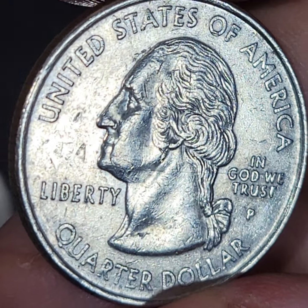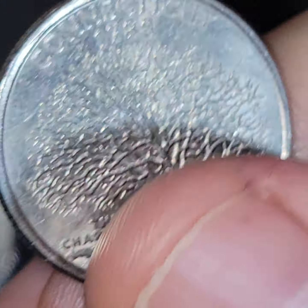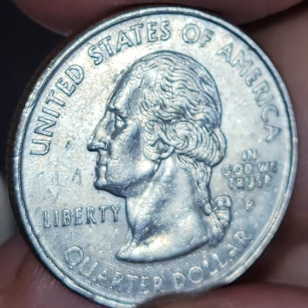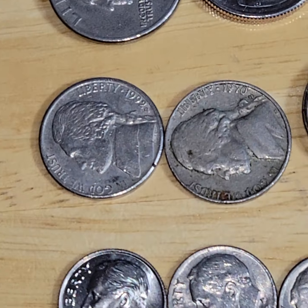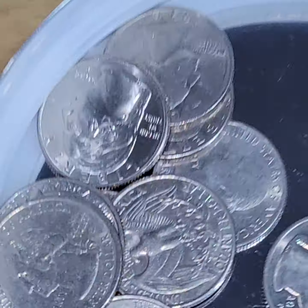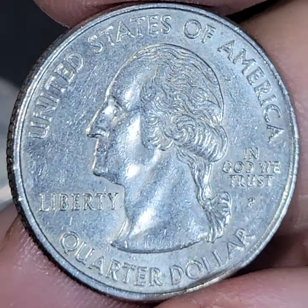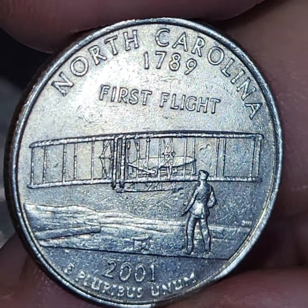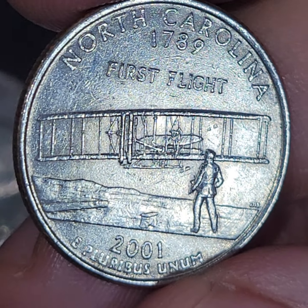So from my pocket, these go into the jar. From the jar, they go into the videos, after I'm done with the videos, right? So you can see I have all the change there. I got my special ones that I found that I'm going to review. And then they'll go into my water jug.